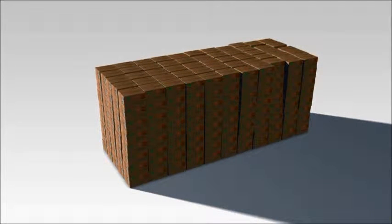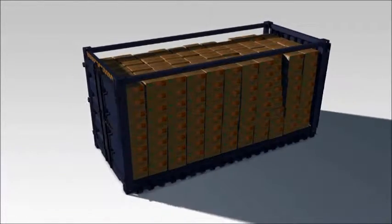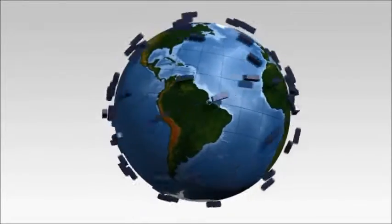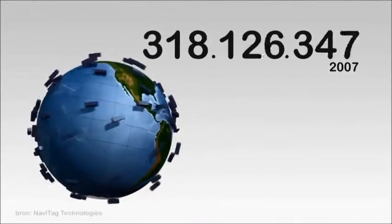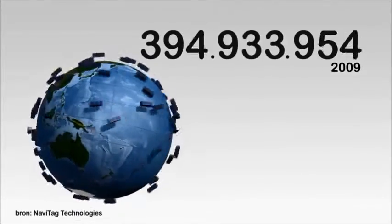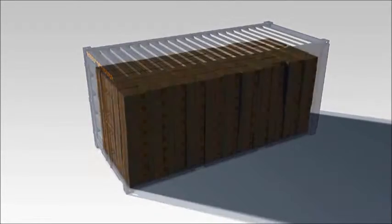Every year, billions of containers are shipped from port to port. There are millions of container movements annually worldwide, 40% of which are packed from top to bottom with one and the same product.